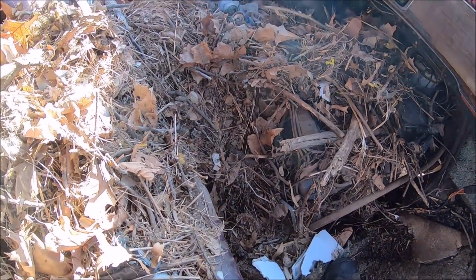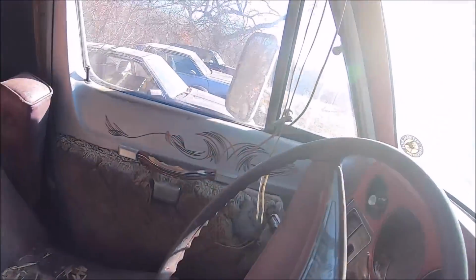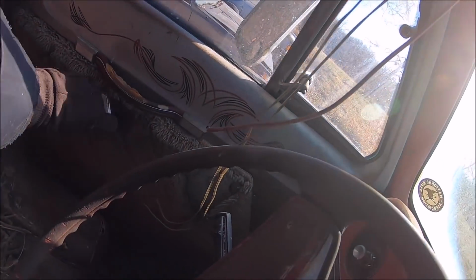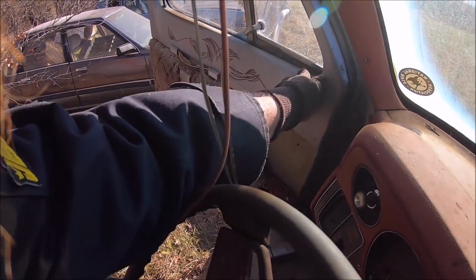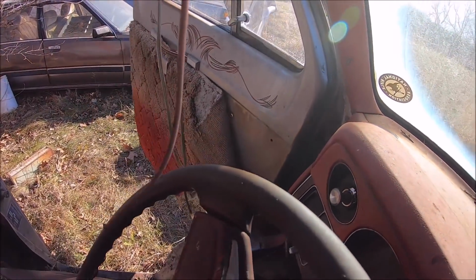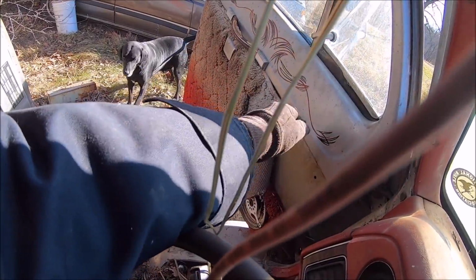Alrighty, so we're cleaning out the van. We're on the GoPro now. I'm gonna try and make my way across here to get this door open. Maybe get a little bit of ventilation. Come on. There we go. So we got it. Oh, come on. There we go.